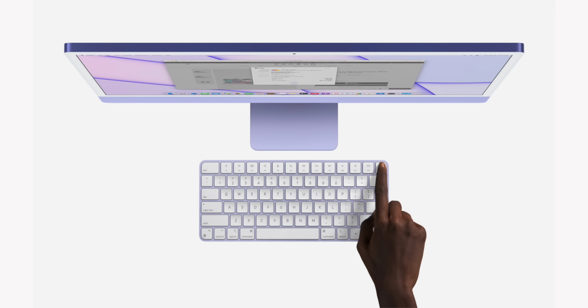There's now 4 USB-C ports. On the base model though, there's only 2 USB-C ports, but the models above that, you get 4 USB-C ports, with 2 of them being Thunderbolt ports. You also get a new Magic Keyboard with Touch ID. Again, this only comes with the higher end models. It doesn't come with the base model.